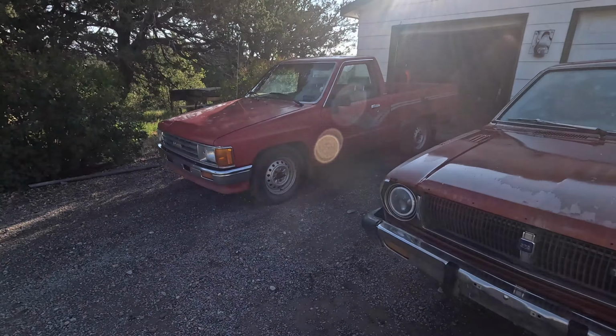So before we head to a car show, we've got a couple things we need to take care of. Last night, I kind of stupidly spent an hour in the rain putting this front bumper on.